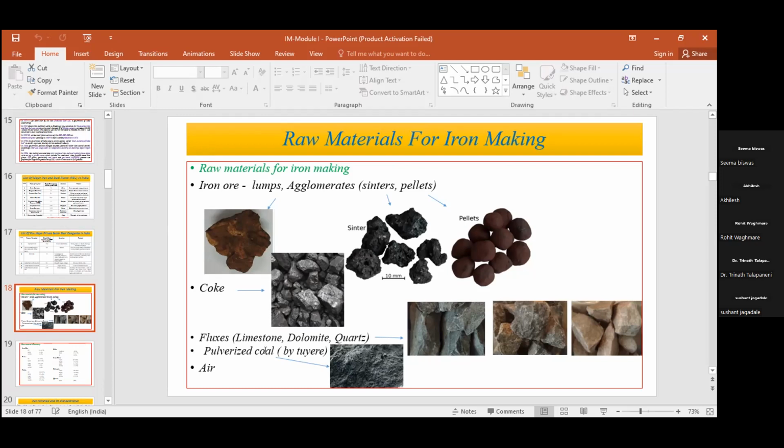Apart from these, we also inject pulverized coal, called PCI, pulverized coal injection, through the rear part of the blast furnace, so that this will lower the consumption of coke inside the blast furnace. Apart from all these, we also purge preheated blast, heated air, called the blast, inside the blast furnace. Okay. The name blast furnace actually came into existence with the injection of pressurized air into the blast furnace. So these are the major raw materials we use for the production of hot metal through the blast furnace.